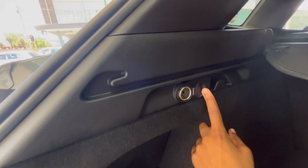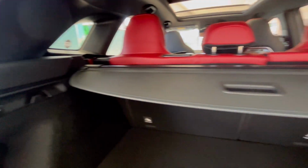And we also have a 12-volt socket in the boot and the slide cover I was talking about earlier on.